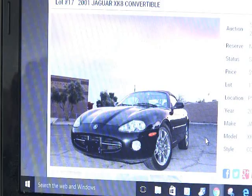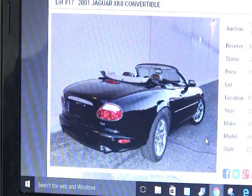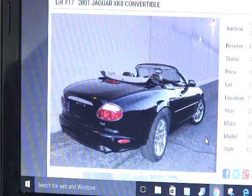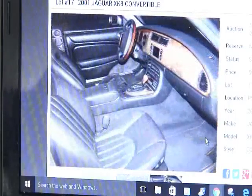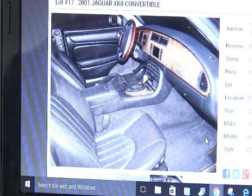Okay, now that we've got that tug out of the way, your private tugger, let's move on to some cars. We have a 2001 Jaguar XK8 convertible. And what do you think it sold for? What's your guess? I'm going to show you a few pictures here and let you guess. Okay, here's the Jaguar. Take a look at it. It's black, it's beautiful, it's convertible. And did you guess the price yet? Okay, I'm fixing to give you the price. $9,570 it sold for.